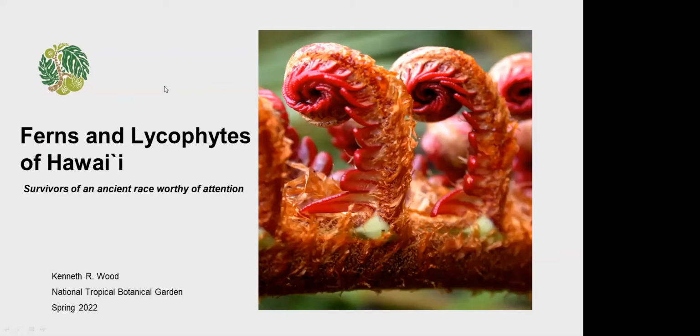And I mostly worked with flowering plants, but I also focused on ferns and lycophytes here in Hawaii and in the South Pacific, and did lots of research in the Marquesas and Micronesia, Society Islands. But here we'll talk about the ferns and lycophytes of Hawaii.